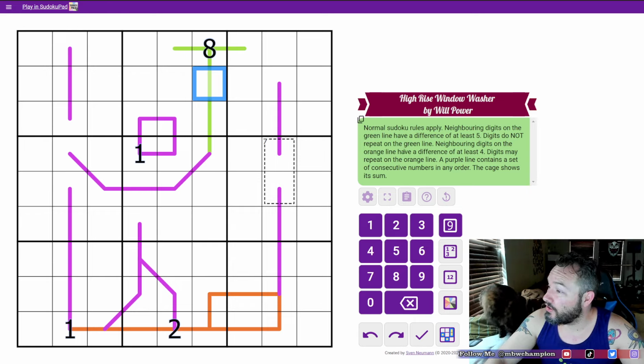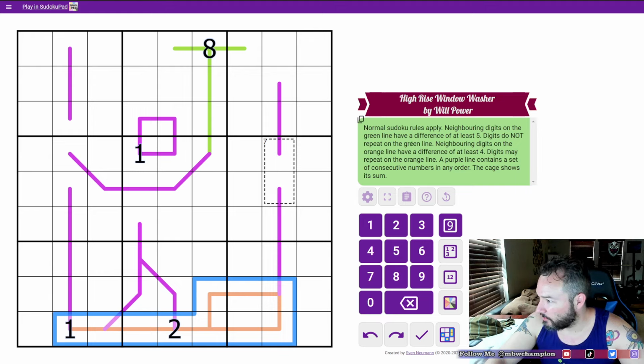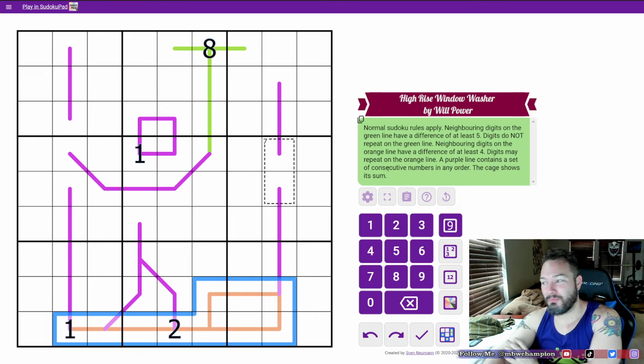Neighboring digits on the orange line have a difference of at least 4. So here's these ones. I think this is the only orange one on the grid. So basically, it's a difference of 4. But it doesn't say anything about digits cannot repeat. So potentially there could be a 1 in here, for example. Digits may repeat on the orange. I could have just continued reading. See, this is what happens when you jump ahead.